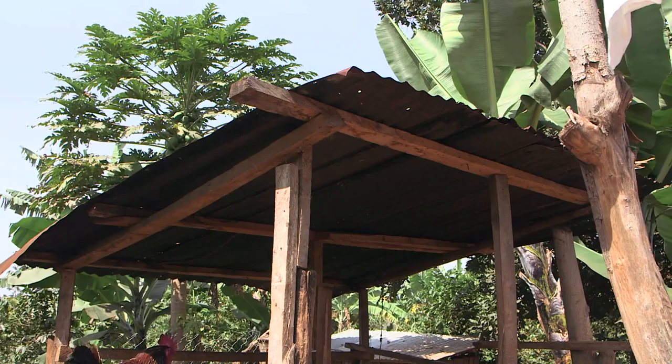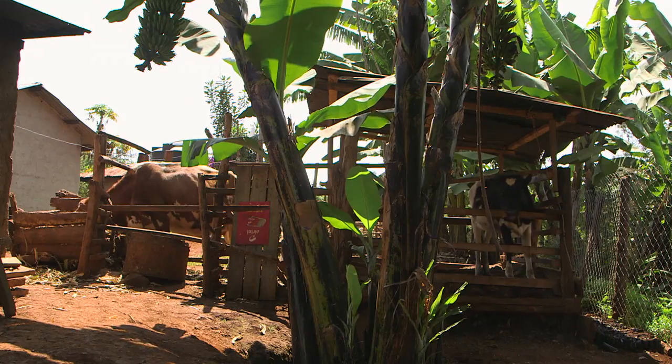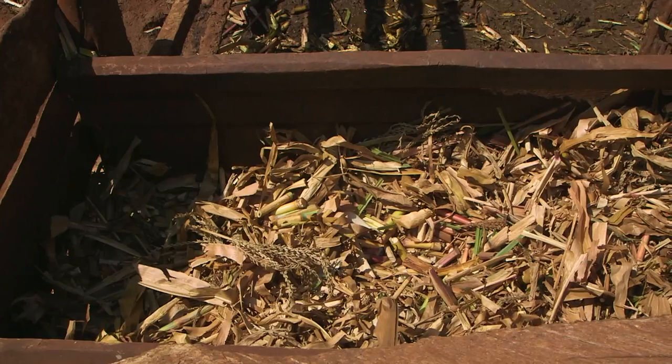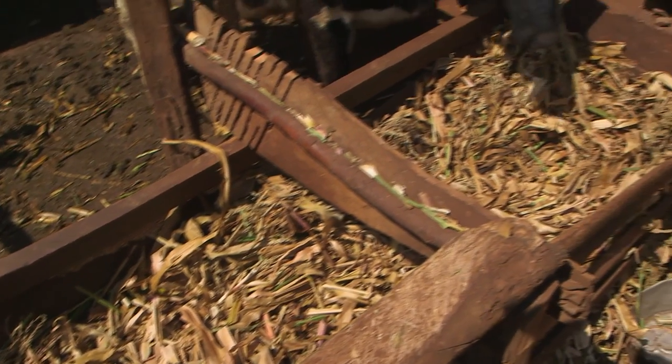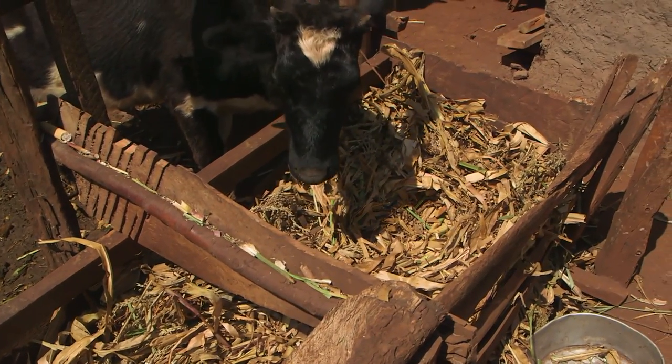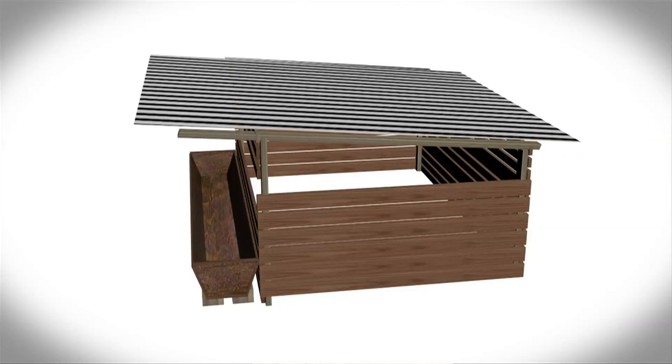The iron sheets are torn due to rust. And that's where when it rains, you get rainwater seeping into the sleeping area. Something else about the cow shed is about the feeding area. It's open to the sun and it's also open to the rain. So wherever you have some feed here and it rains, the rain contaminates the feed which has remained here. So if we can get a roof at the feeding area, we'll be able to protect rainwater from getting into the feeding troughs.